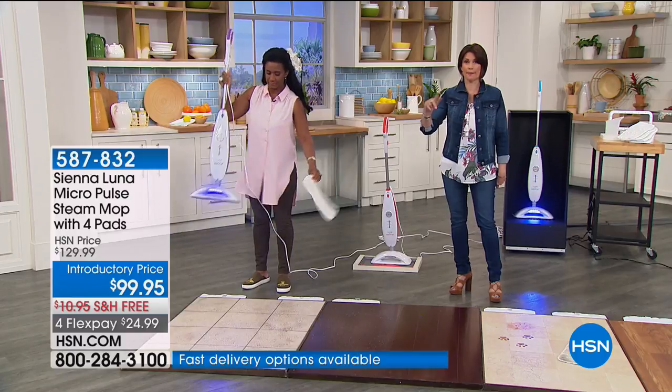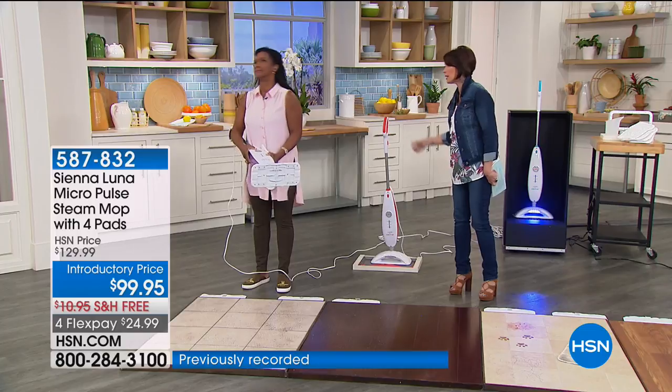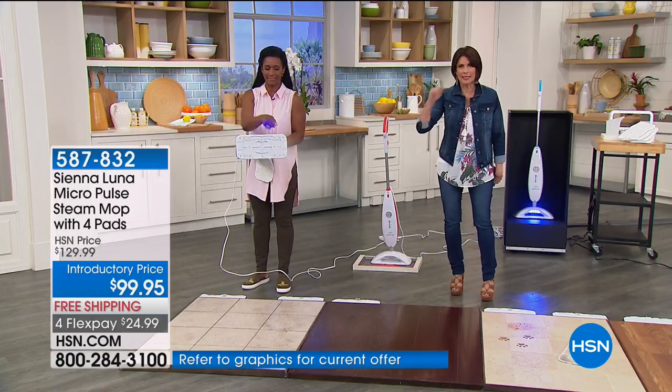you've got to stop with the mop, okay? That mop is nasty dirty. It is dirty the second that you take it out of the package. A dirty mop and bucket. Use it. It will never be as clean as the day you bought it.